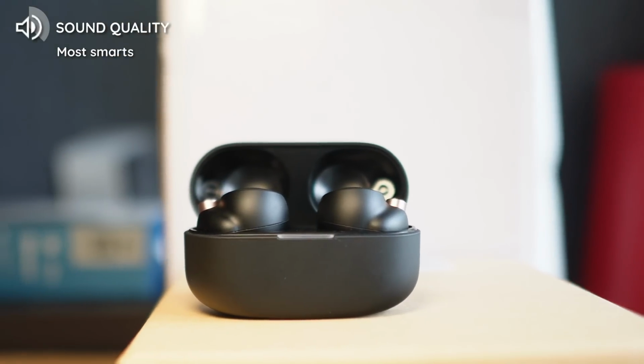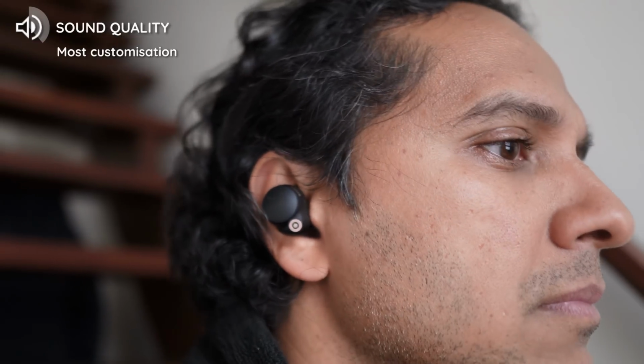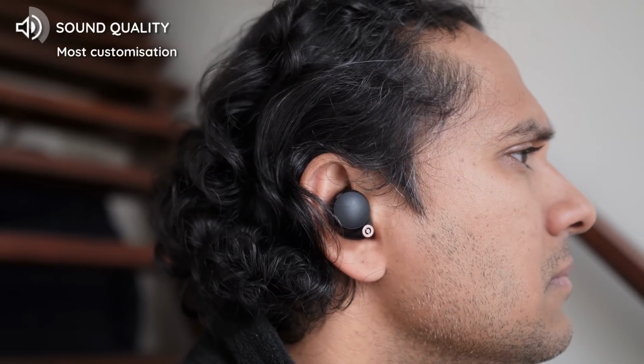Bose is also doing adaptive sound, but you know what? Sony has been doing the ear scanning HRTF thing for ages, so we'll give Sony props for that. And speaking of Sony, if you want control at your fingertips, then look for earbuds that give you EQ options.